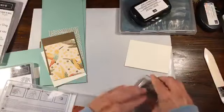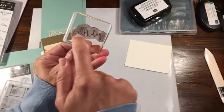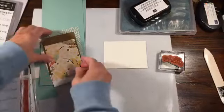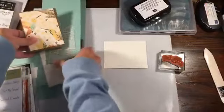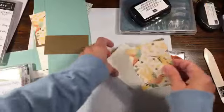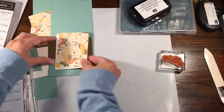Let me pick this up one more time. You also can retro mount these with the extra cling mount stuff. So keep that in mind as well. So this one, what we're going to do, that was over here. I'm just trying to keep my act together so I know which one I'm doing. So this one is going to back on vanilla, and then we'll have a piece of soft suede behind it.